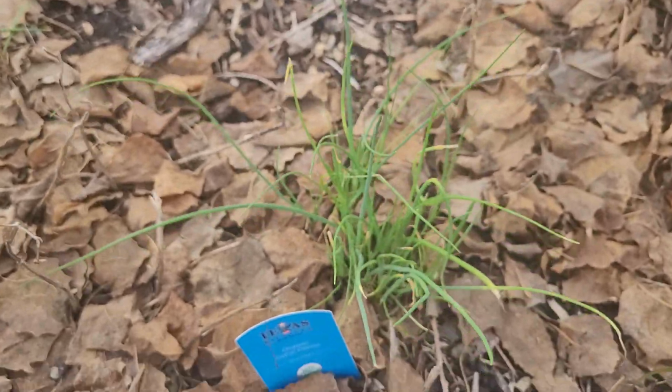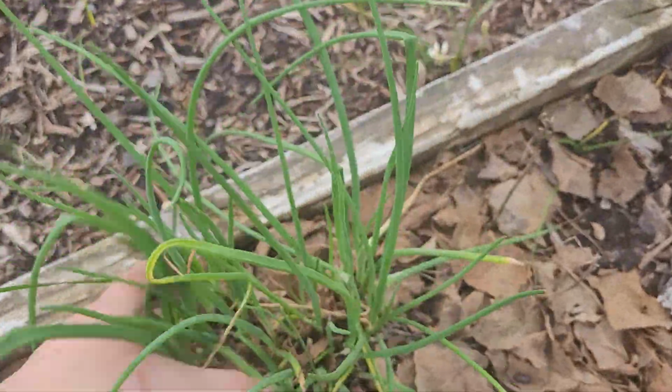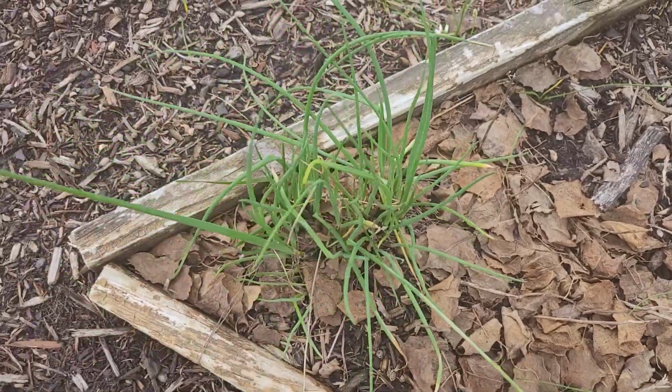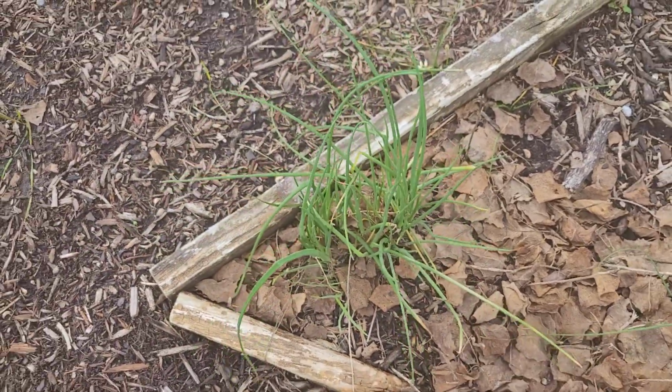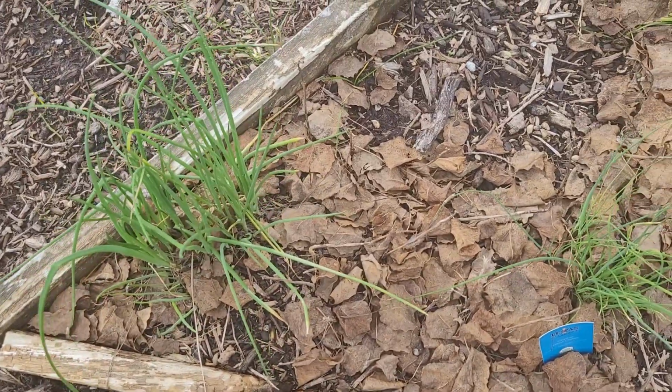This is my son's garden. He planted these, and they're just organic onion chives that we got from HEB, and we've been growing these since last March, and they just keep on growing and taking over. And when he built his bed, he planted them in here. And look how well they're doing.